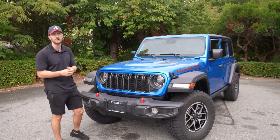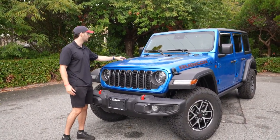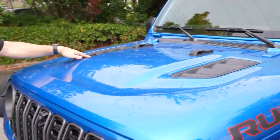Jeep, it's an iconic brand name, especially with the Wrangler. When you think Jeep, you think Wrangler and vice versa. So obviously we got this beautiful sport hood, a little bit raised in the middle with the black accents.